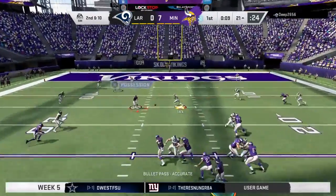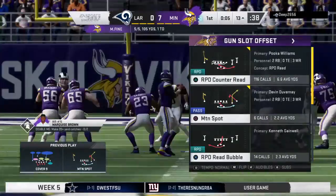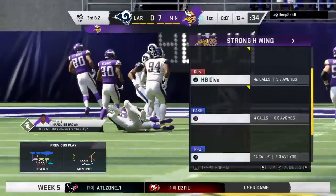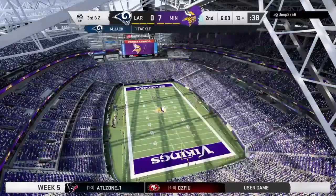Back to throw now on 2nd and 10. Got a man. It's Brown. And they'll bring him down at the 13-yard line. It'll be a gain of 8 yards, and that's going to lead to a 3rd down. After one, 7-0 on EA Sports.